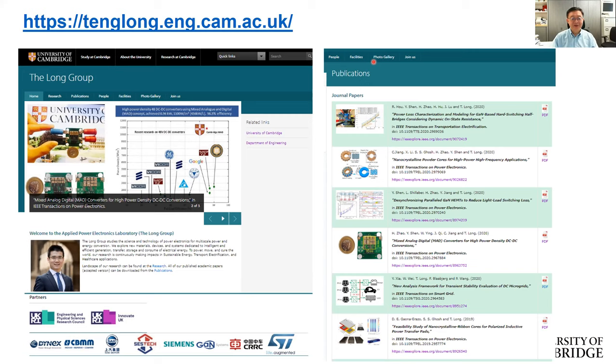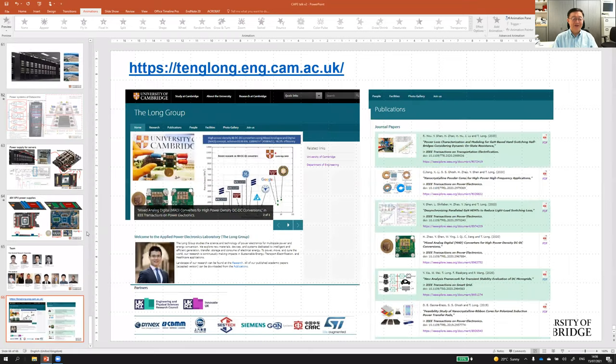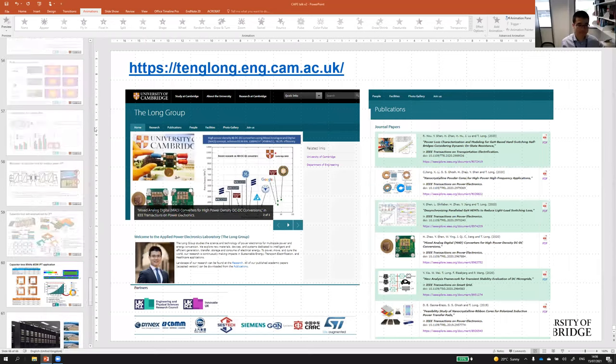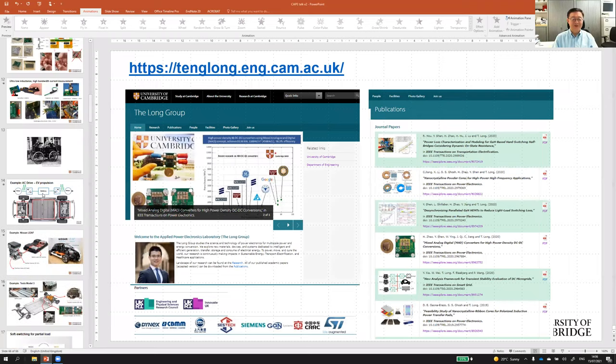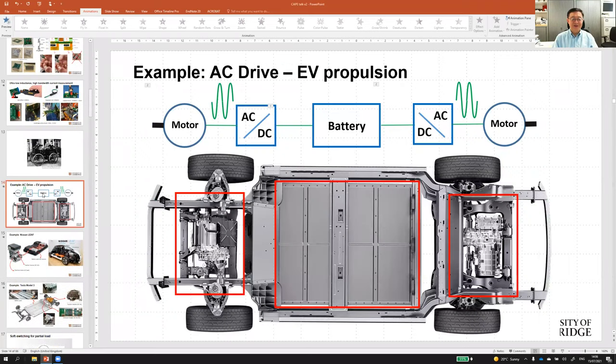No, I just have one question. I think you touched some part of it. You showed the electric vehicles from the AC generator to the convert to DC storage, then convert it back to AC to the motor driving the car. Yeah, that's the process. But is anybody working on DC motors so you can save the second stage DC to AC converter?